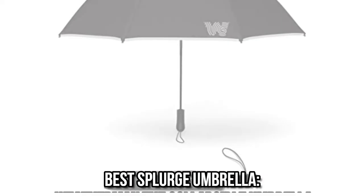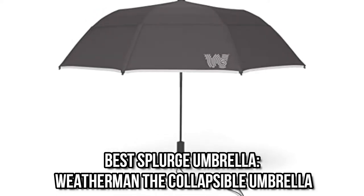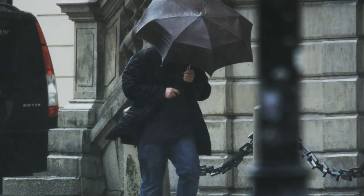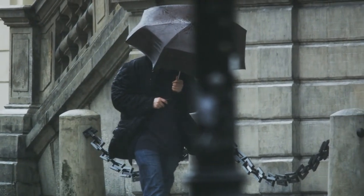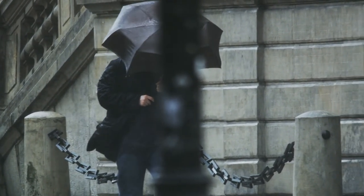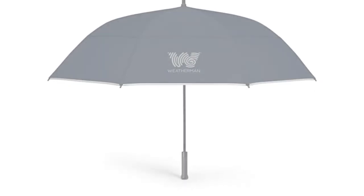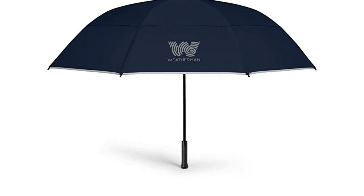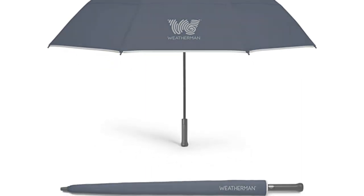Number 3. Best Splurge Umbrella. Weatherman, the collapsible umbrella. If you're adept at keeping track of your umbrellas or live in a very rainy climate, you can consider investing in a more expensive umbrella that's well worth the money. This folding alternative from luxury umbrella brand Weatherman, established by a meteorologist, is ideal.